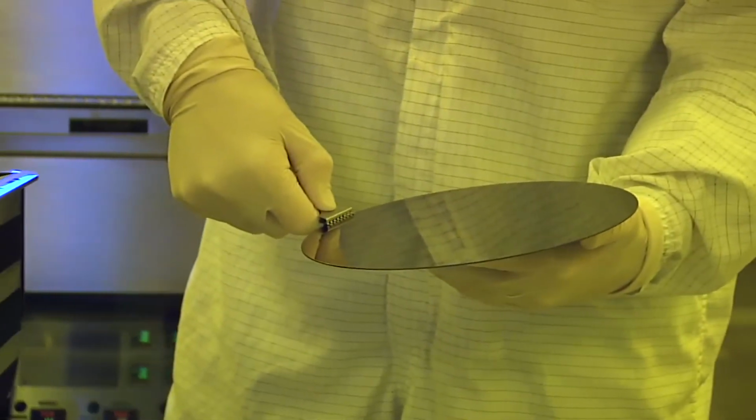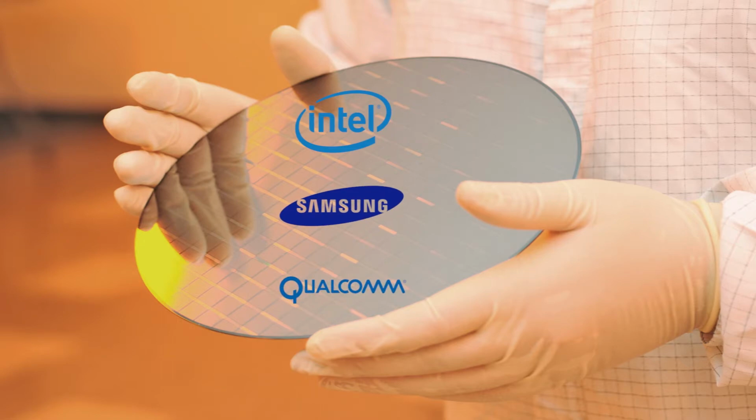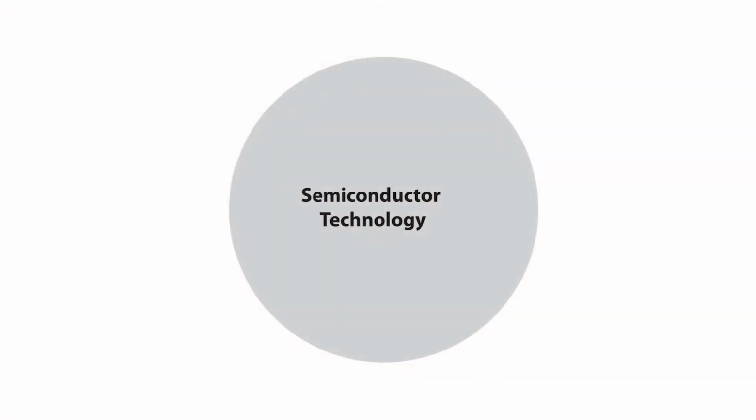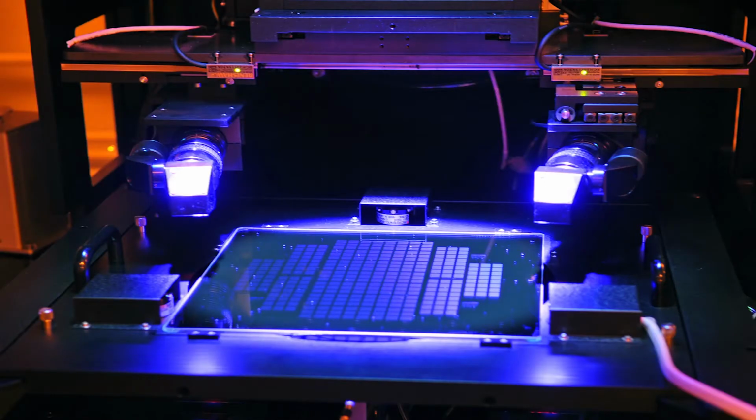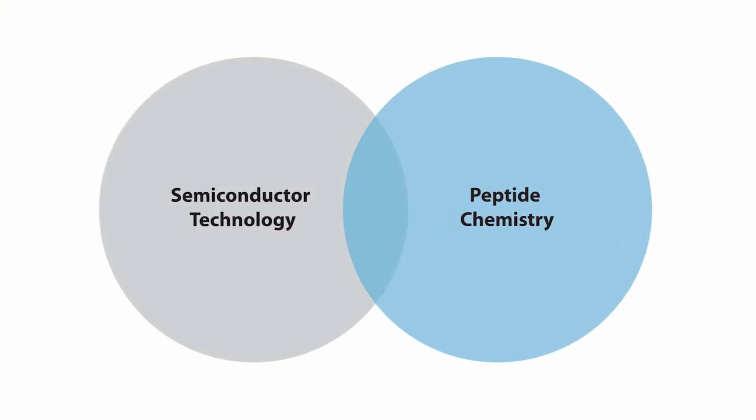Silicon wafers are the backbone of the semiconductor industry. Decades of systematic efforts have created a highly developed infrastructure for wafer handling and processing. Localized chemistry at the wafer surface is key to the HealthTel manufacturing process. HealthTel's manufacturing technology leverages these advances to mass-produce its immunosignaturing peptide arrays.